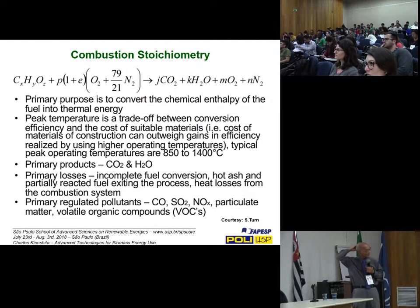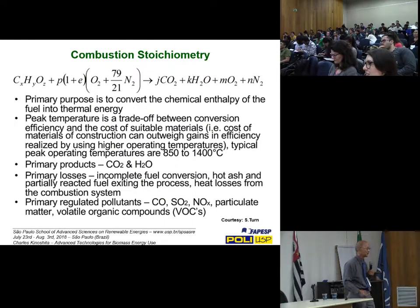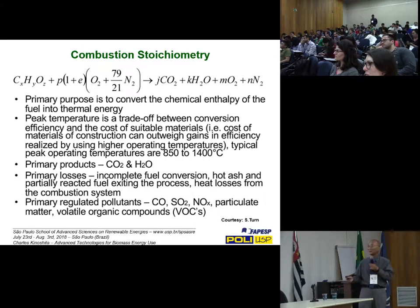If you were to look at the stoichiometry, this is as simple as it can possibly get. Your biomass, as you all know, consists of carbon, hydrogen, and a whole bunch of small constituents, but primarily carbon, hydrogen, and oxygen, because it's basically lignocellulosic material, which looks like cellulose. And what is cellulose? It looks like glucose, which has oxygen, carbon, and hydrogen in it. So pretty much that's what you begin with.